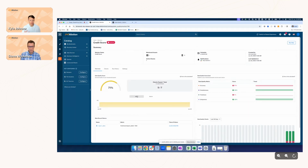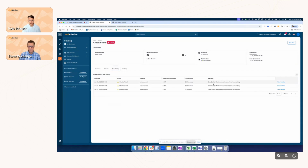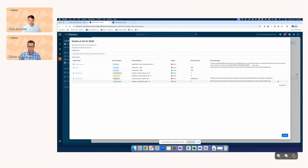So you can see here's the same monitor. I ran it beforehand. We can go to the run history tab, and you can see now we know it's ran because there's information appearing, and look at, say, what happened for the schedule. And so here's all the 7 checks. We kind of know what happened because we did a test run, so we're replaying this a little bit.